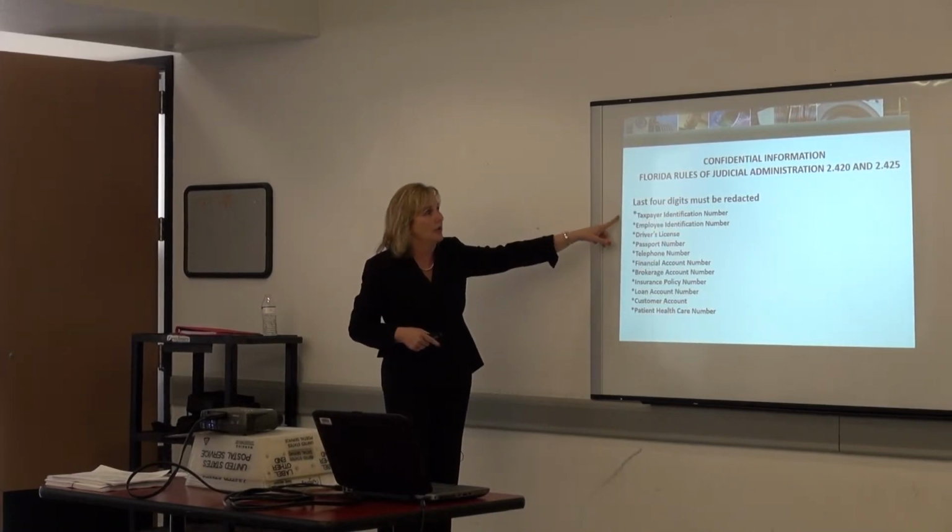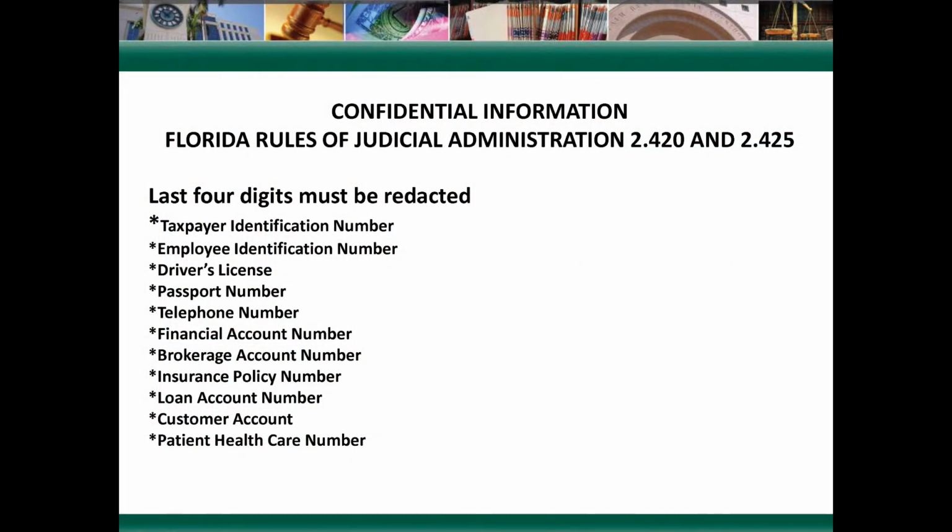Now, also under the rules, the last 4 digits of these documents, you should be redacting. You should not be putting the entire number in there. So your tax ID number, employee identification number, driver's license, last 4 digits, not the whole thing, just the last 4 digits. Passport number, telephone number, financial account numbers, brokerage, insurance policy numbers, loan account numbers, customer account, patient health care.